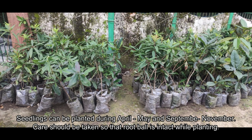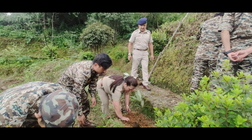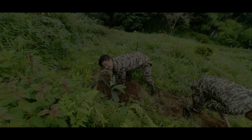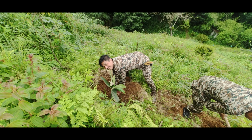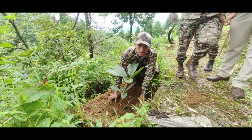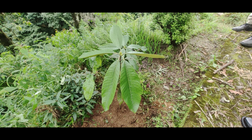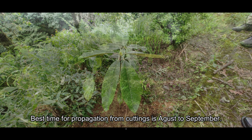Care should be taken so that the root ball is intact while planting. Leaf mold, peat moss, and other organic matter should be added around the root ball. Due to surface rooting nature, watering is required during summer. After the blooming season, withered flower clusters should be removed and pruning should be done to allow flower bud formation next year. For propagation from cuttings, the best time is August to September.